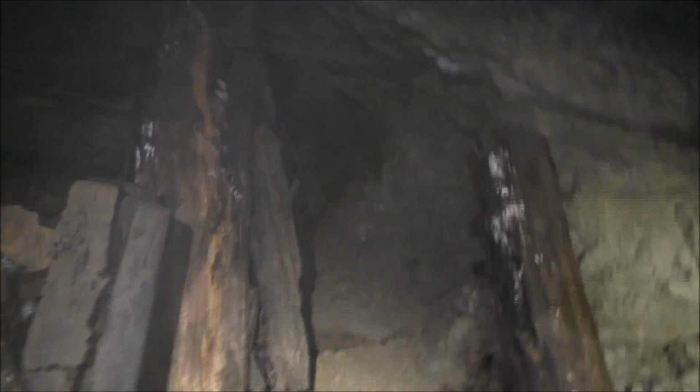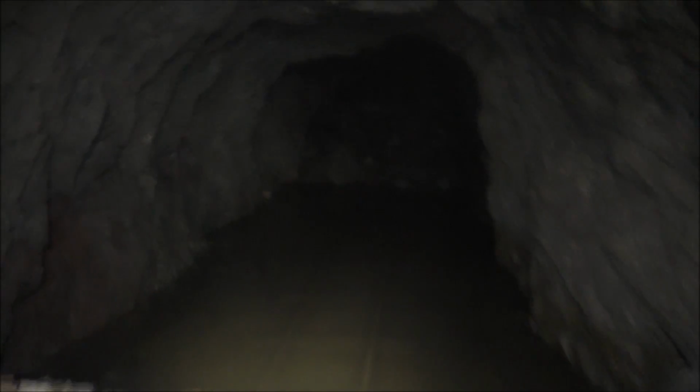So this section just ended right here. I thought I knew exactly where I was, but I was completely wrong. And we just came down here. It wasn't that steep. And suddenly we're back down on the railway again. So we're going to have a look and see how far we can get down the railway. Going this way.